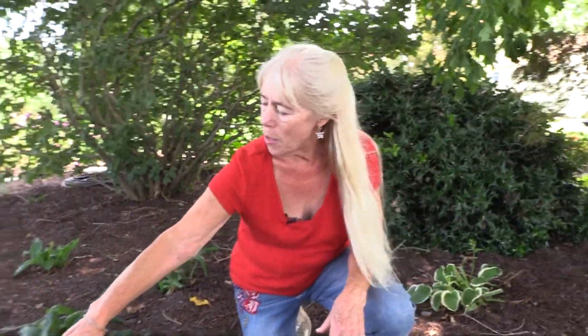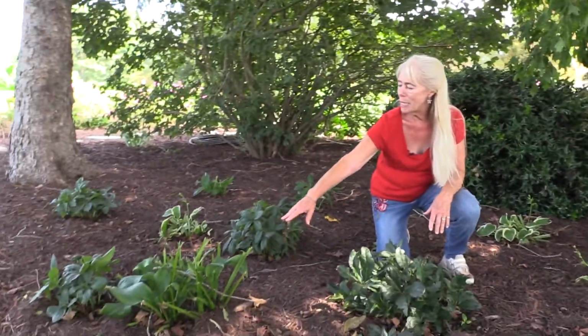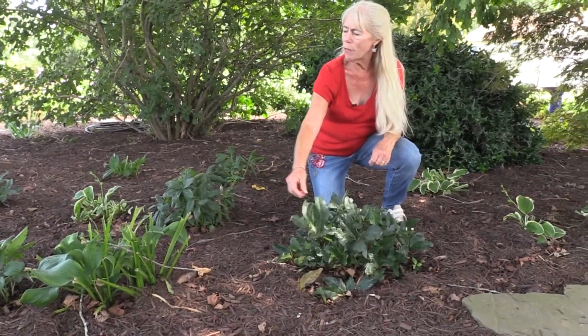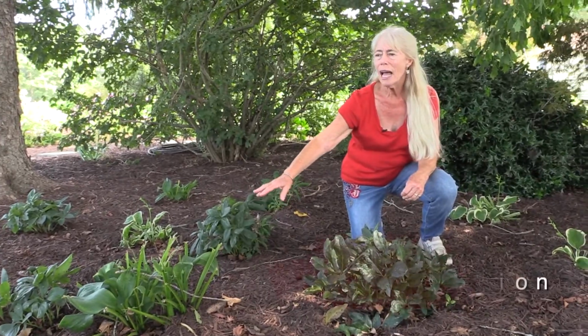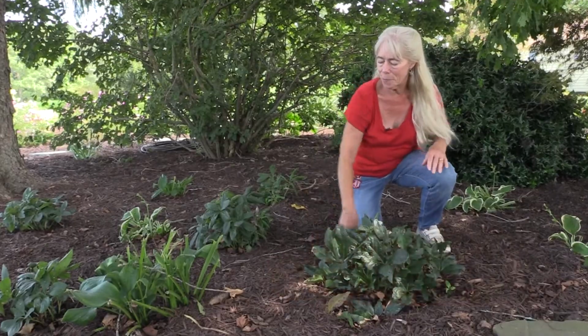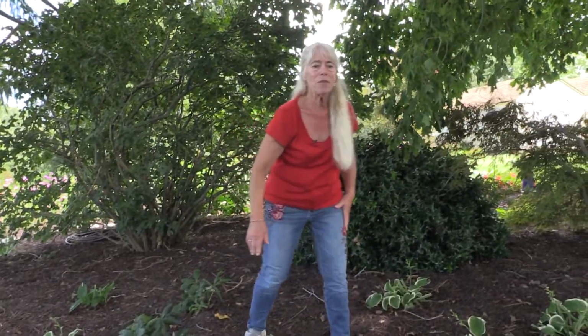And notice how the hosta right beside me has been nibbled by the deer, but they will never touch the Lenten Rose. So it's worthwhile, if you're going to have shade-loving plants, have different varieties, because if all I had was hosta, I would have nothing green under here. So let me show you another one that's right up here.